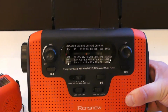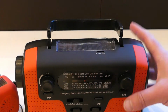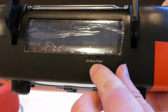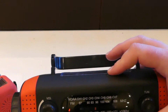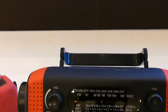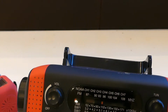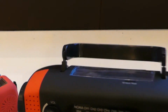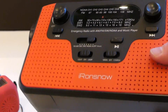And as an added bonus, something that this guy has that the little one doesn't is an MP3 player. So I don't know if you can see that little slot there, but there's a spot for a micro SD card. And what you can do is stick your SD card in there, fill it up with MP3s, and this device will automatically read them. You switch it to the music band, and you can play your MP3s off of this too. So it's also a portable music player. You know, it's not an iPod or whatever, but it is a way to play some MP3s.